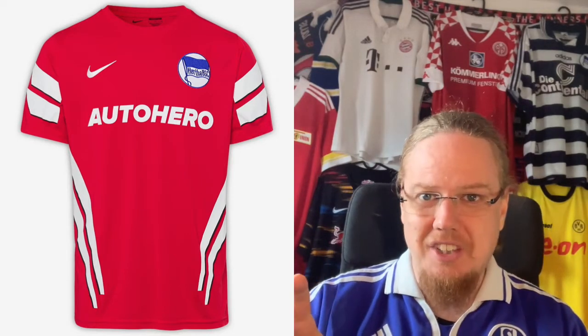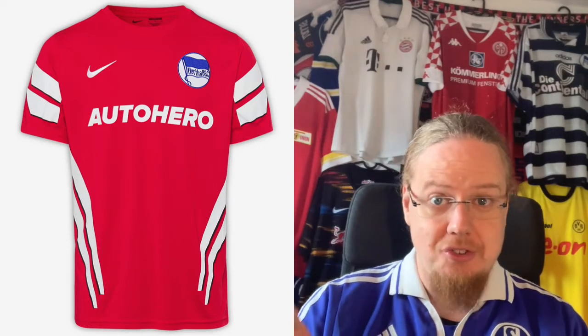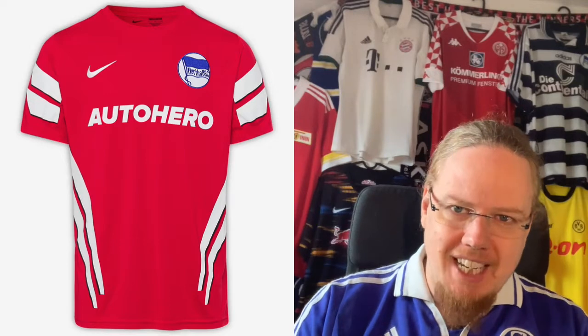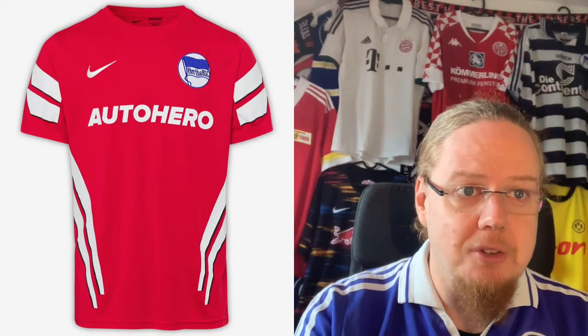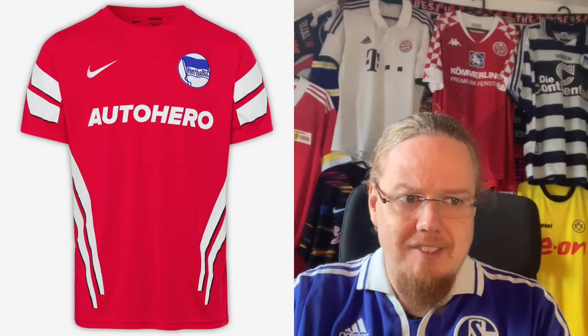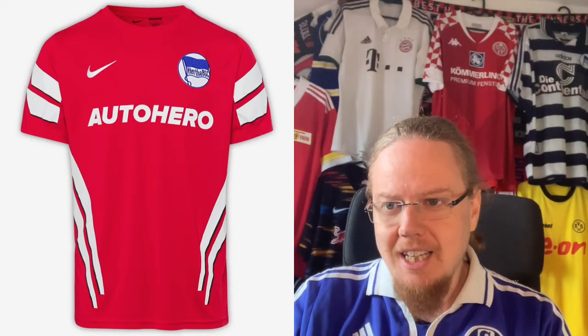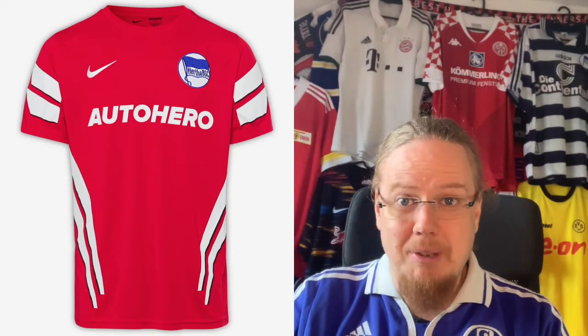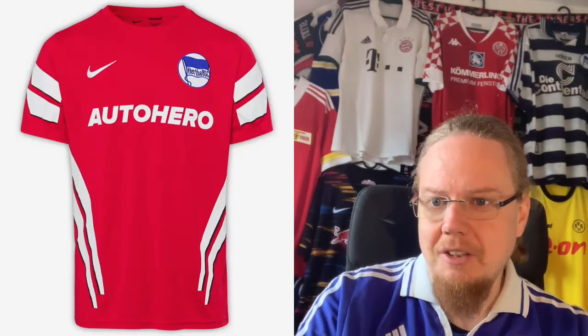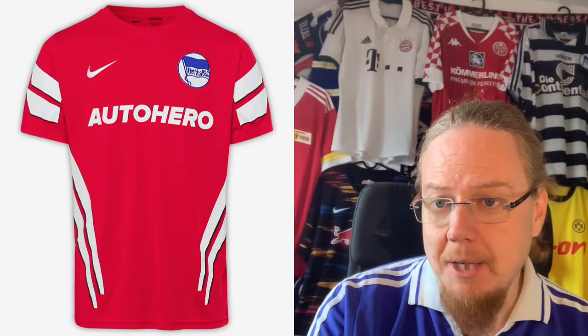This is one of those cases, we will have a few retro jerseys coming. It just falls a little bit flat, but I do like the idea. Also, despite Union being red, I actually like red for Hertha because, you know, it's the city's color as well. But overall, there's something a little bit too odd about this one, and I'm gonna go just 5 stars here, going the other way from Bayern.